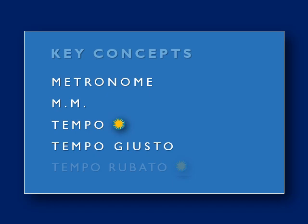If the correct tempo is by default the tempo indicated by the composer, then you need a new expression to let performers know that they are temporarily off the leash. That expression was tempo giusto.